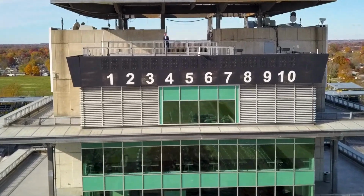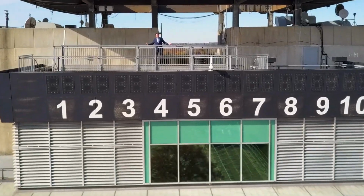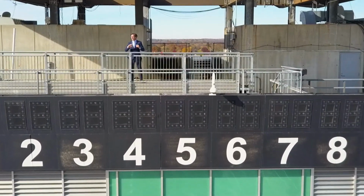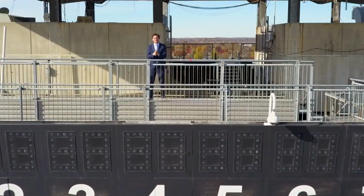So there you have it, Indianapolis Motor Speedway fans, a tour of this iconic pagoda, the third pagoda to be here at the Indianapolis Motor Speedway, and the fourth structure that we've had here that everybody around the racetrack, no matter where you sit, you get to see.